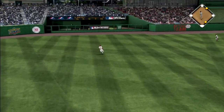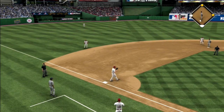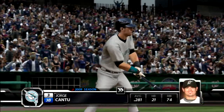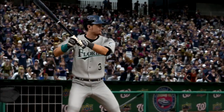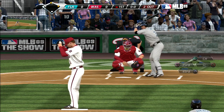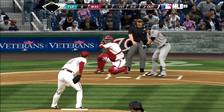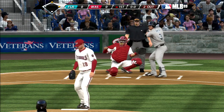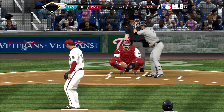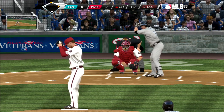Lined into left center. And that'll be a base hit here for Uggla. 2 men on, 2 out, and that'll bring in the third baseman, Jorge Cantu. And that misses for ball 1. And this guy's coming in off a 2 strikeout performance in yesterday's ball game, so he's not seeing the ball very well. Next pitch will be number 24 in this long first inning.